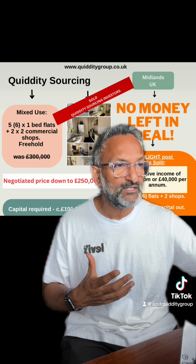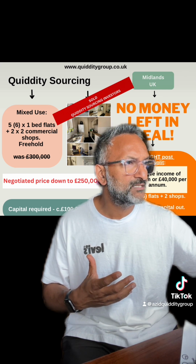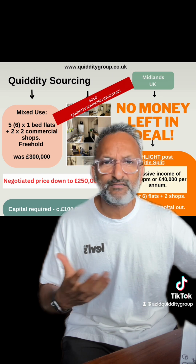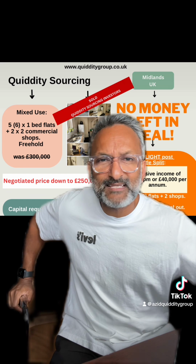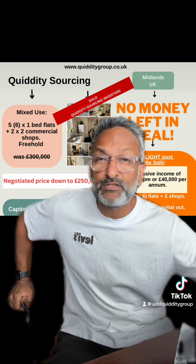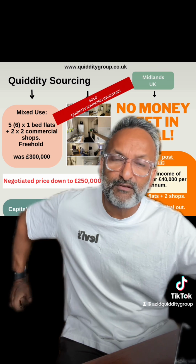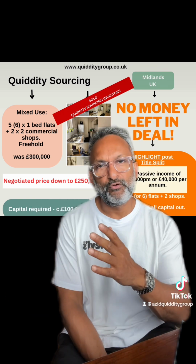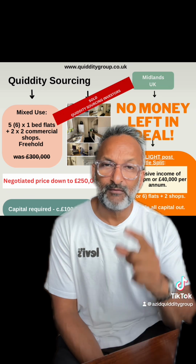So the GDV on this one will be 540,000. 6 flats roughly, I think it's even more than that, but it's 6 flats at 70 grand each, so 6 times 70 is 420,000 plus 120, so yeah, 540,000 out. So we will then refinance to pull all of our money out, and the passive income is the best thing about this place.